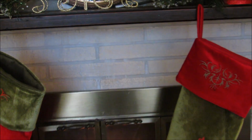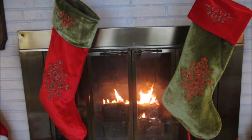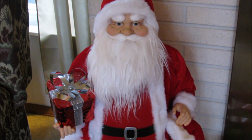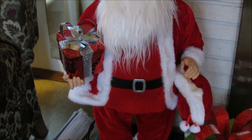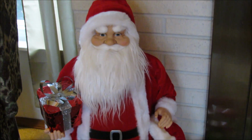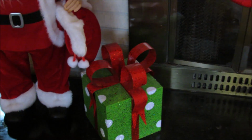These are their stockings. The pretty Santa. Did you put the gift in his hand? No, it came that way. Oh, really? Yeah, I bought him from Kohl's a number of years ago. Pretty. Now let me guess, the gift box is from Pier 1. Pier 1. I could tell.